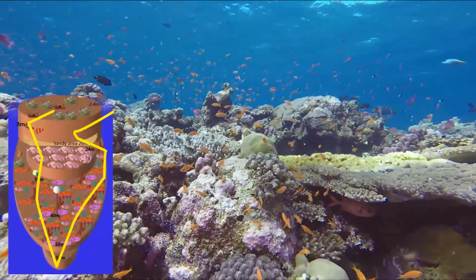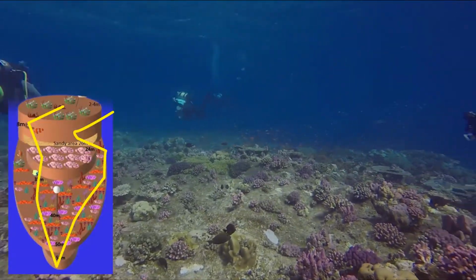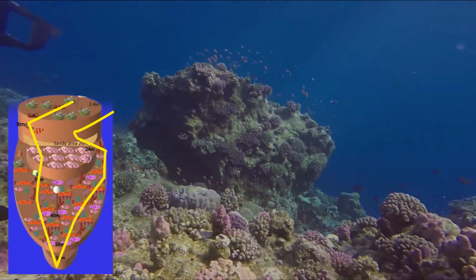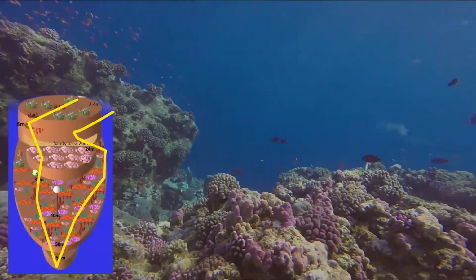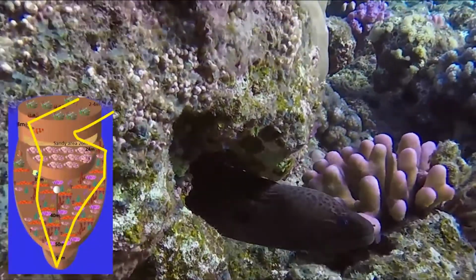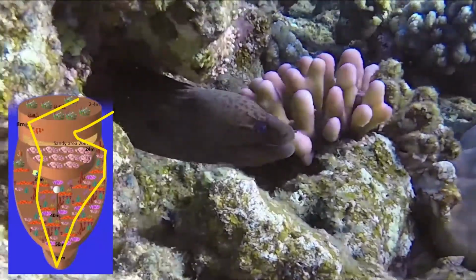You can see the anthias, the coral gardens, it's just brilliant. And check out or look for the octopuses, eels. There are a lot of small stuff that are actually hiding in this area. And here's a small moray eel just hiding under the corals, posing for our pictures.